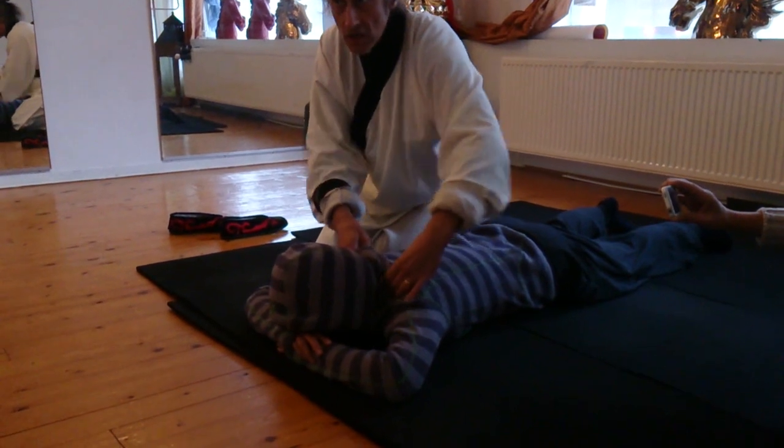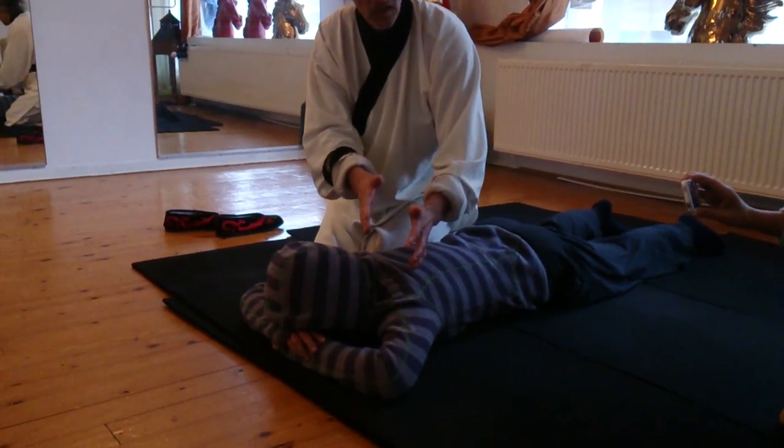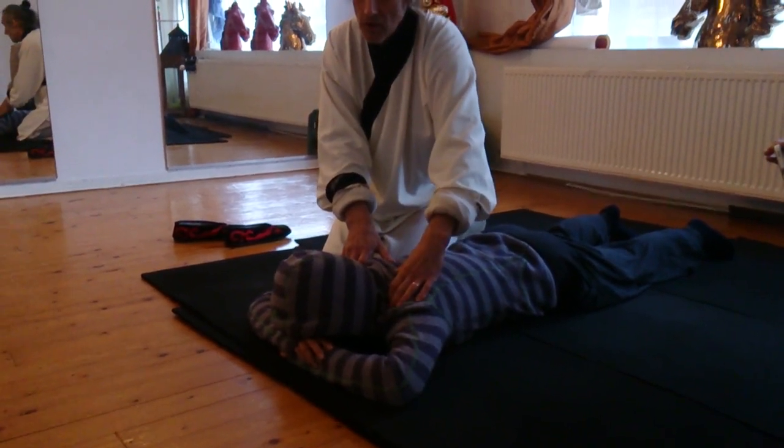Almost all massage techniques are just like that. She happens to have very small shoulders. If somebody's very big, you can also pat like this and stuff like this. So this is all these kind of things that people do, which you can use or you don't use. It doesn't really matter that much.